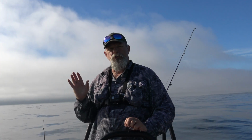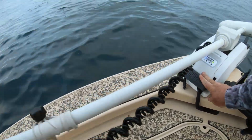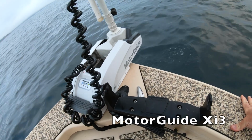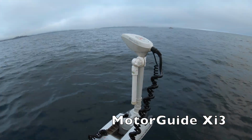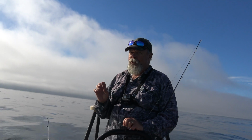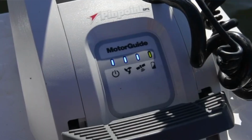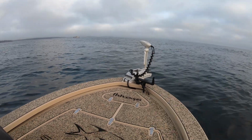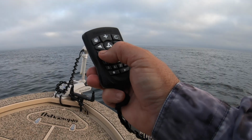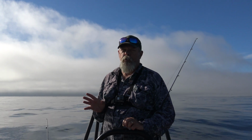But rather than just drifting or trying to anchor in this depth of water, I'm actually using the bow-mounted electric motor. Most people think of bow-mounted electrics for estuary and freshwater work, but I tell you what, on a nice day like this offshore, they work better than an anchor. You can just lock onto a spot, sit over it, have a bit of a fish, and then stop the spot lock or anchor function and just drift a little bit, watch the sounder, hit it again to stop whenever you want to. It's really convenient. It's a great way to fish.